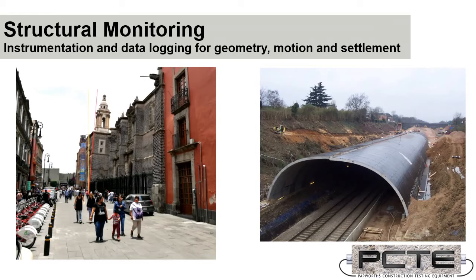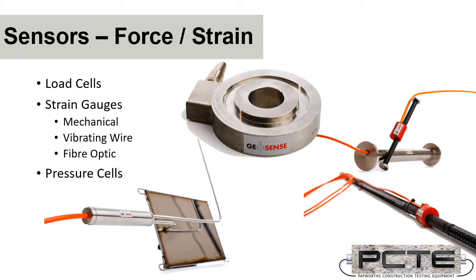So, beginning, I just want to cover what is and is not in the scope today. Specifically, we're going to be discussing force or strain measurement sensors and displacement measurement sensors. So these are the ones that can capture what forces are doing to a structure and the motion of that structure.